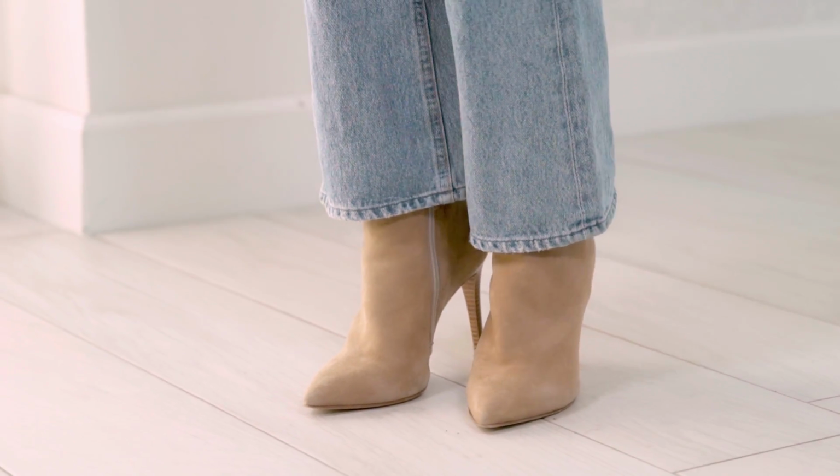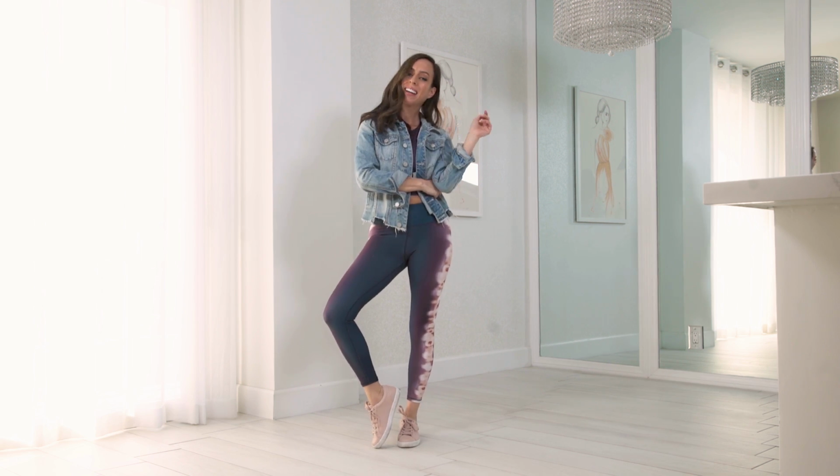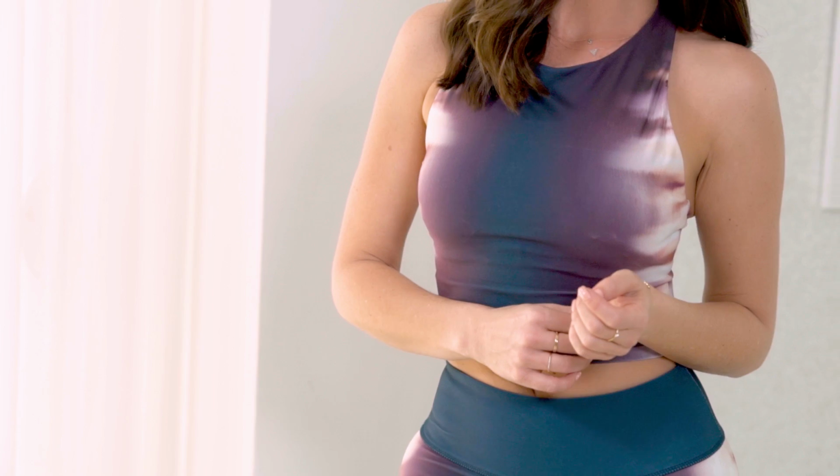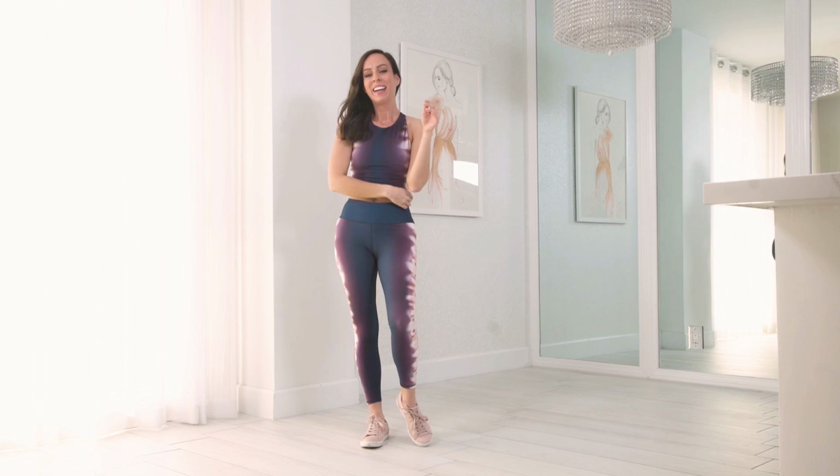But my absolute favorite way to wear tie-dye is at the gym. Well, actually, I don't go to the gym, I go to Hot Pilates, but it's the same thing. So working out, a tie-dye sports bra, leggings. I feel like when you're working out, you can really have fun with bright colors and bright prints. So I just did this purple tie-dye set. Each piece is under $20, so it's a really affordable way to try out the trend at home.